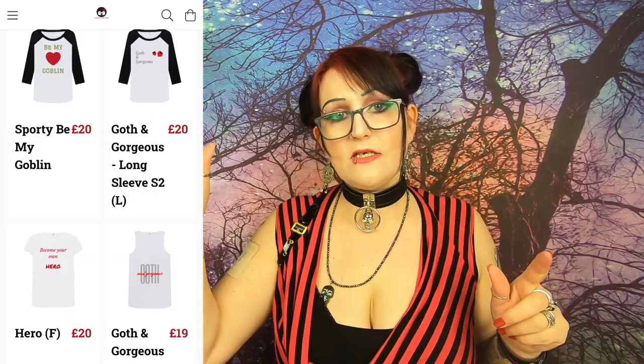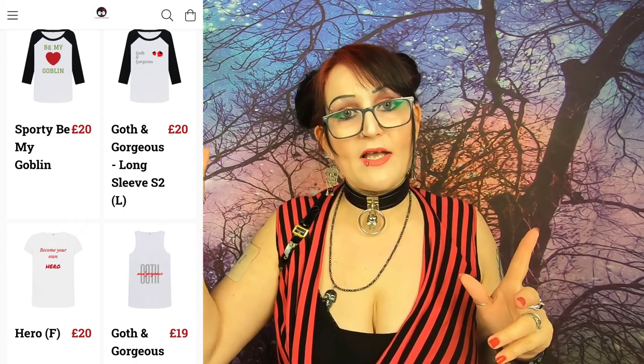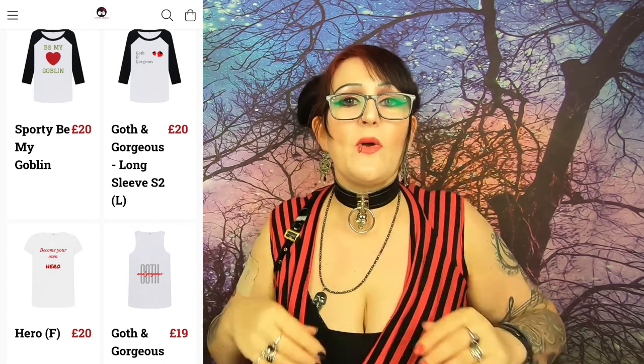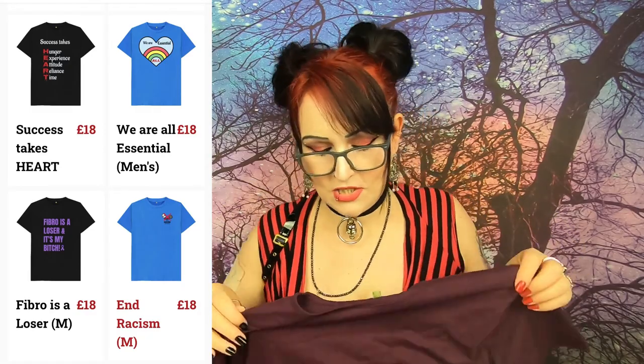And a lot of his tees have messages on there that I find really unique. And like I said, I will pop pictures up here. Obviously, there is one that he's done for fibro, and I think that was the one that I spotted as well, because obviously I have a lot of family and friends that have fibro that would absolutely love these t-shirts.